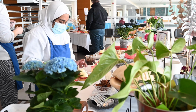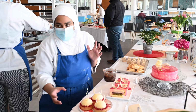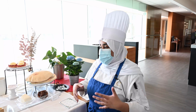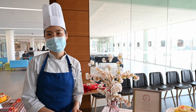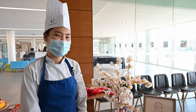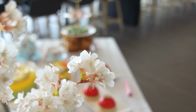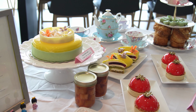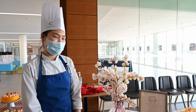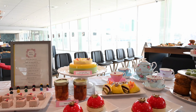And so in this, we had to pick a theme where we picked something very specific to the country, and we made food based on it. My concept of the Capstone project is Hanami festival, cherry blossom festival in Japan. So my major flavor is yuzu and strawberry.